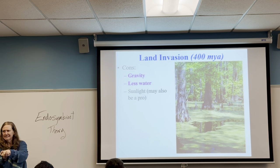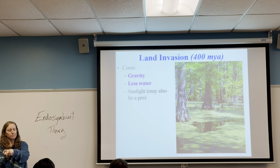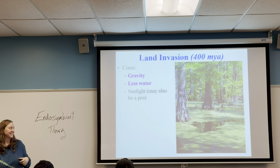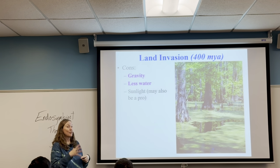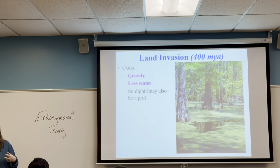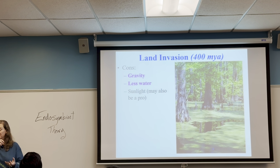Does gravity push or pull? Pull? Okay. So gravity pulls on organisms. I always confuse that. That pulling on organisms is a lot of pressure. And so something that looks really beautiful in water now just looks like a hunk of jello on land. Gravity is very hard to deal with.